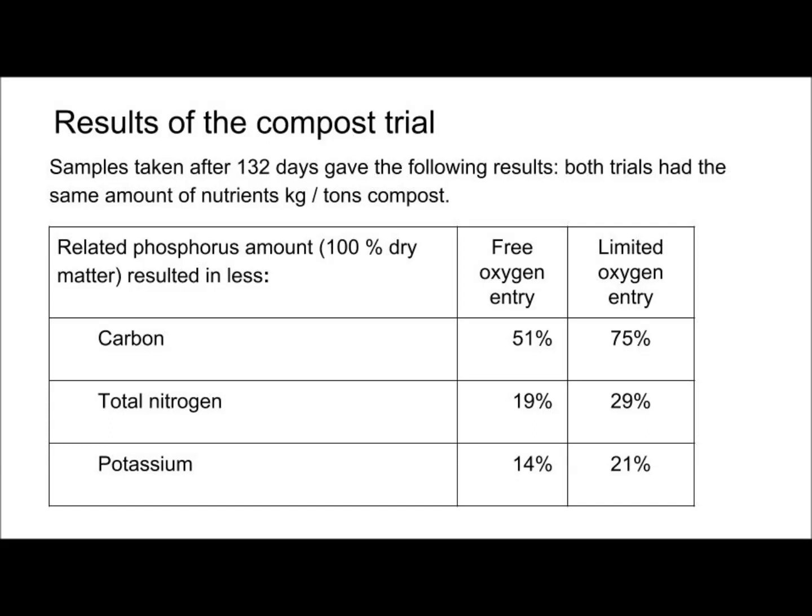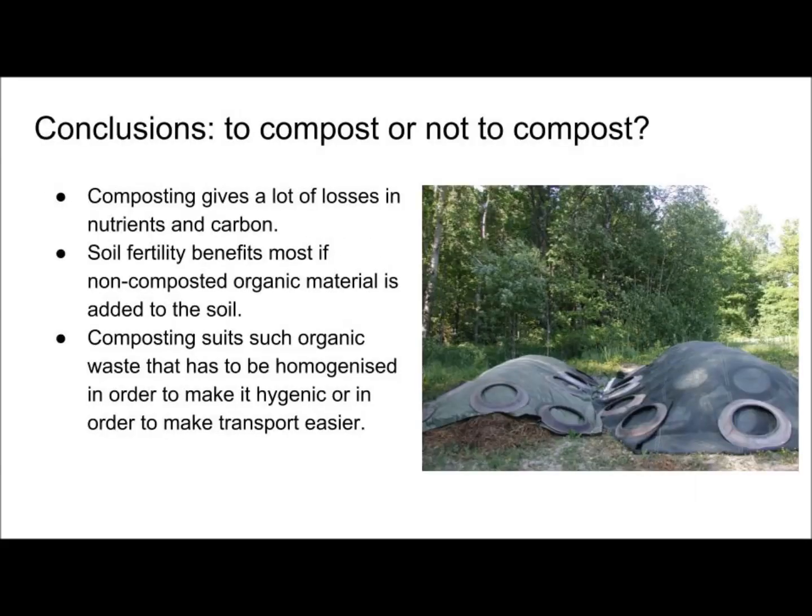From the table you can see related phosphorus amounts that resulted in less carbon, total nitrogen and potassium. And for all of them they were less in the limited oxygen entry compost. As a conclusion, we can say that composting gives a lot of losses in nutrient and carbon especially. Soil fertility benefits most if non-composted organic material is added to the soil.